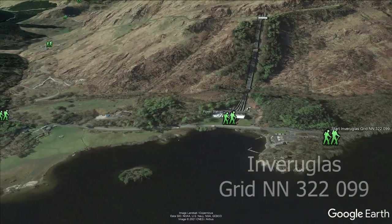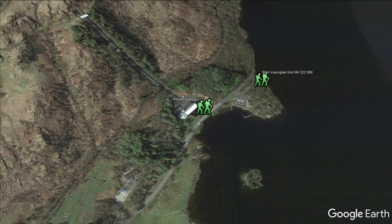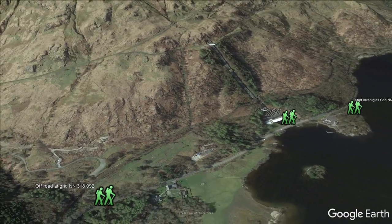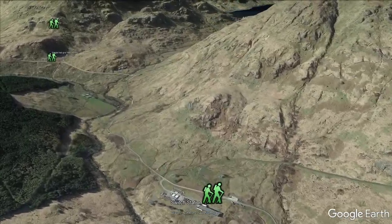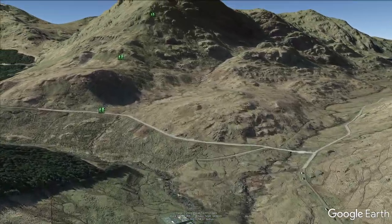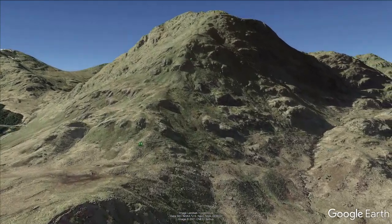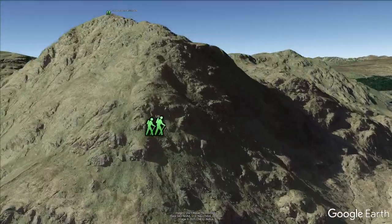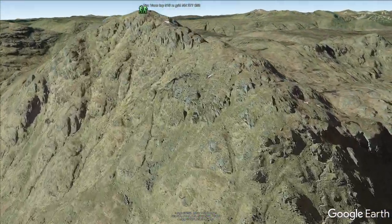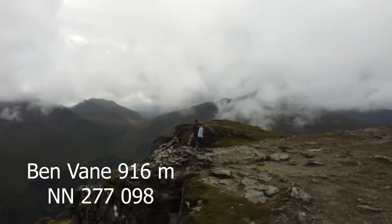Today we're off on a walk to Ben Vane. We're going to park at Inveruglas car park, past the power station, walk along the track, past the switch station, up to the top of Ben Vane with a spot height of 916 metres and an absolutely cracking view.